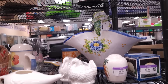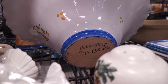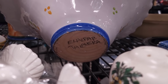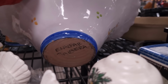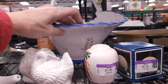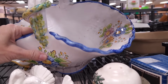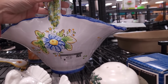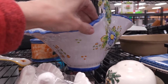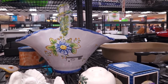Oh, are you Italian? Oh, very, very damaged. Oh no. Now this is interesting. I don't think this is Mexican Talavera. I do believe this is maybe from Spain. I've seen it before. It has a big, heavy piece with a handle and some chips, so those things are kind of leaning me towards no, but it's a really cool piece.